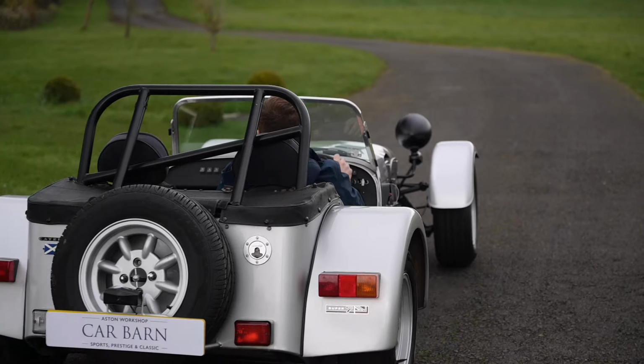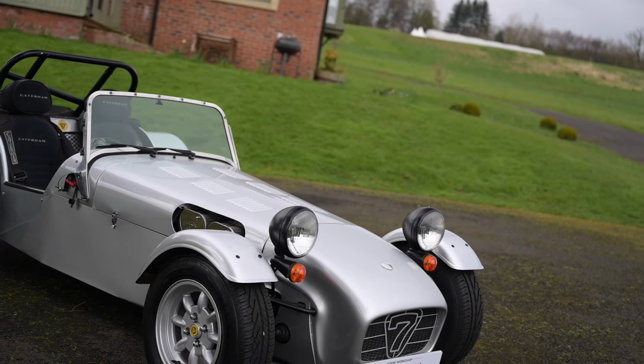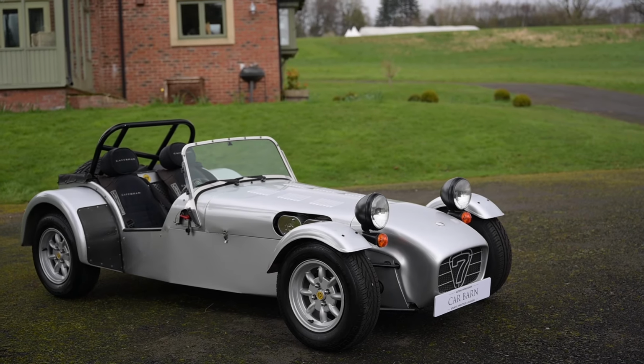So it's a brilliant road car. It's perfect for the little lanes that we have in this country. Obviously, if you want to take it on track, feel free. It's probably no stranger to the track over the years, so however you want to use it, it's a really good all-round car.